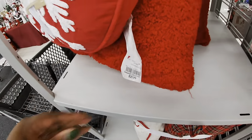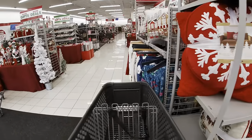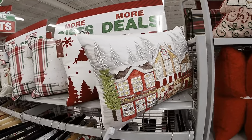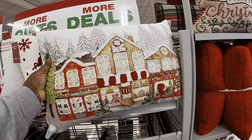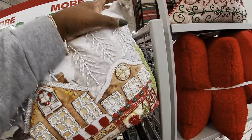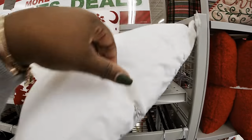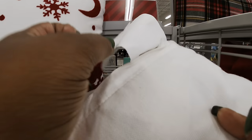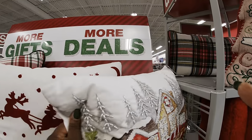We didn't see many purses today and we just totally bypassed the shoes because I didn't see anything. We looked at quite a lot of pillows and it had a big selection of bathroom decor, so I hope you guys enjoyed that part. And then it was some more Christmas decor towards the back, a little bit of furniture and a little bit of clothes.